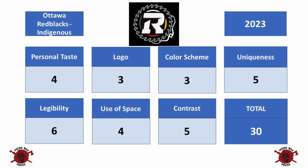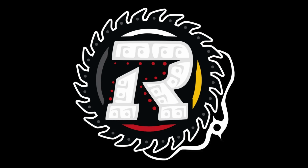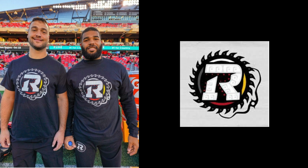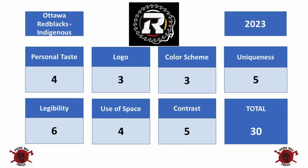The indigenous version of the Red Blacks helmet is not really an improvement. The artwork increases the uniqueness, but decreases the contrast. Like the basic Red Black helmet, this alt version also gets a 30 out of 70.